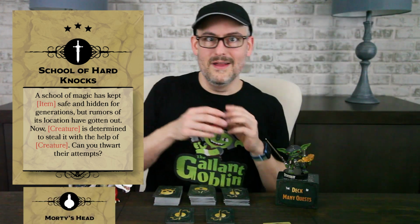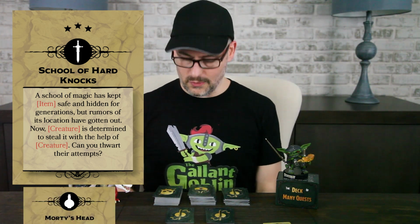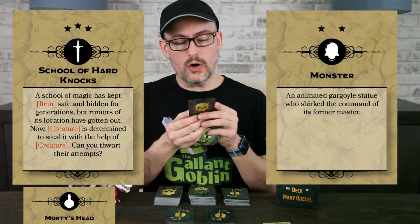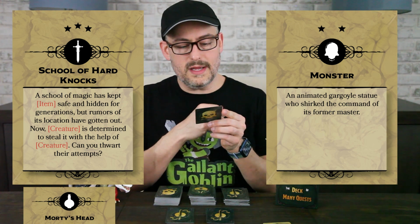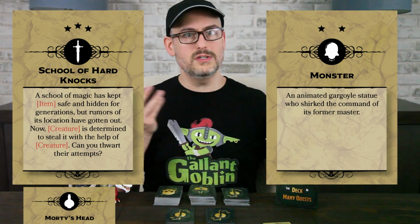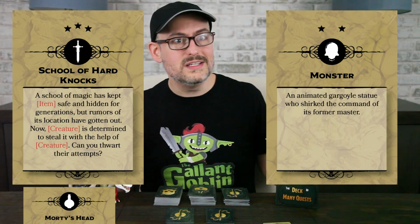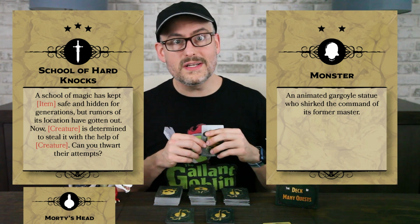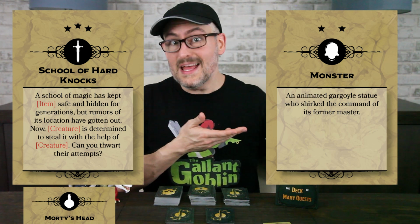Okay, not bad. But there were 2 creatures teaming up to steal Morty's head, so let's draw some creature cards. First, we have Monster, an animated gargoyle statue who shirked the command of its former master. Now it's up to you to decide who that master was. Maybe the dean of the Arcane School, or one of the tenured professors there, or maybe it's an existing NPC already in your story. But who is the gargoyle teaming up with?